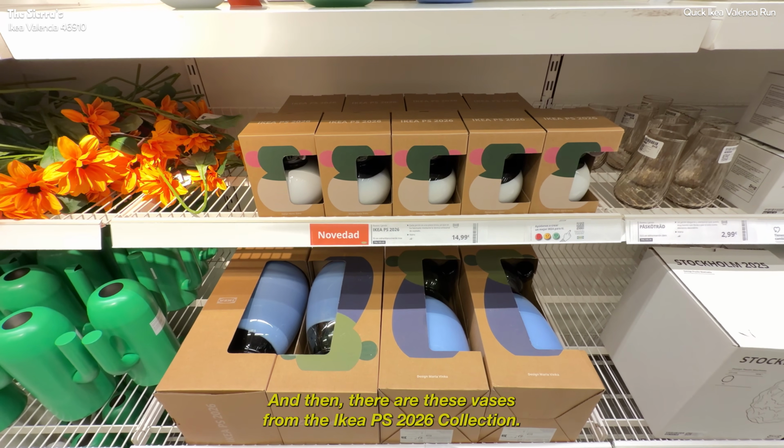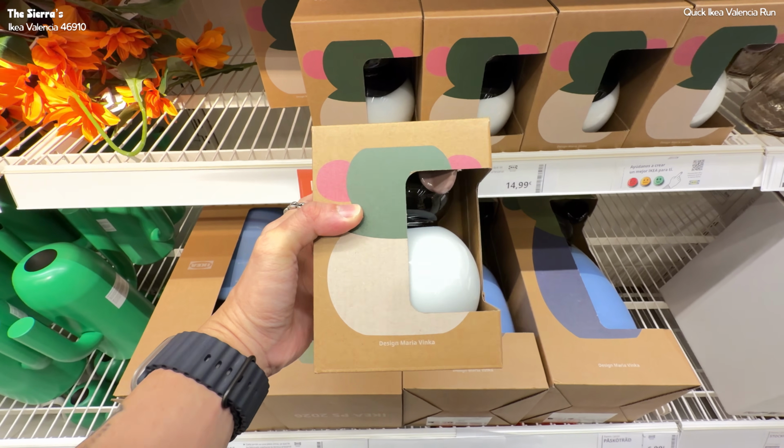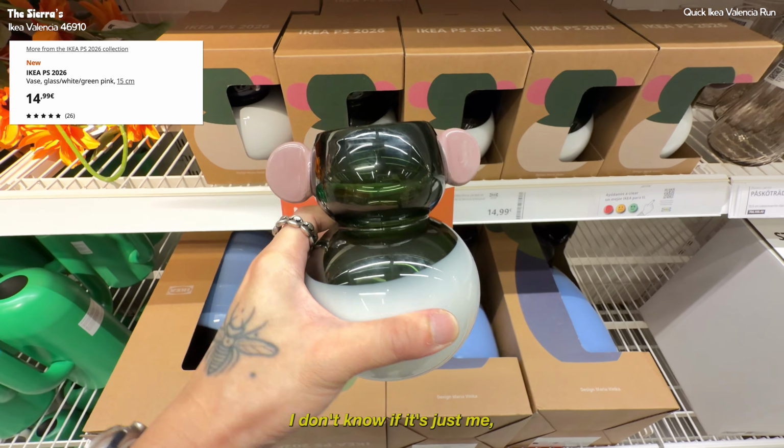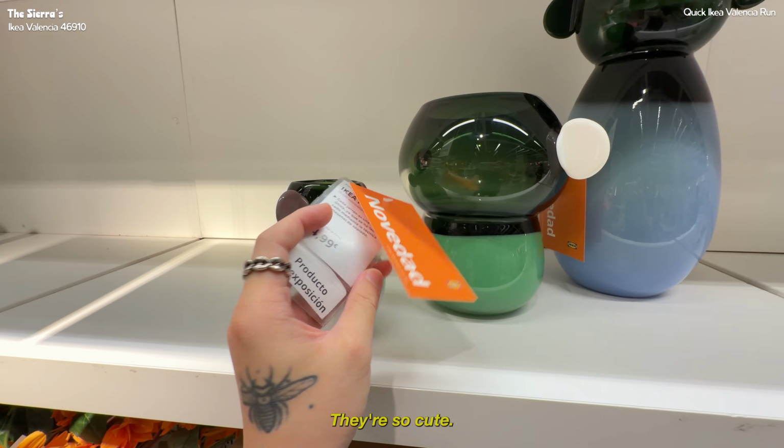And then, there are these vases from the IKEA PS 2026 collection. I don't know if it's just me, but they kinda look like little mice with ears. They're so cute.